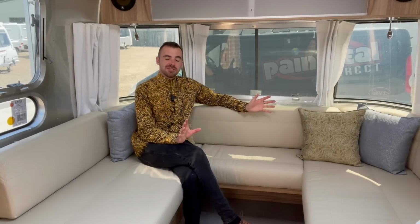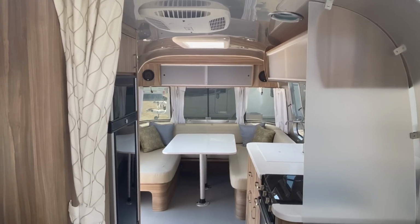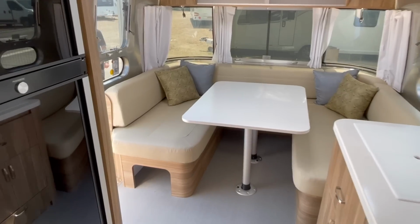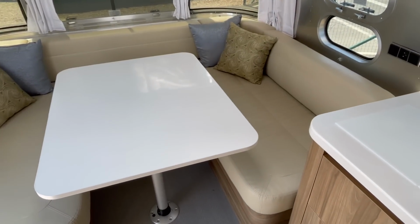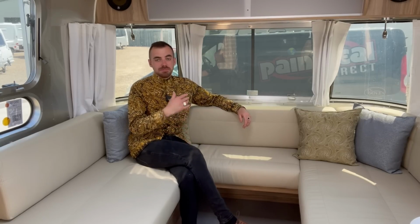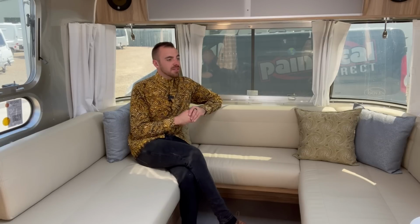At the front of the Airstream International 25IB, we will find the U-shaped lounge. Now, as front lounges go in caravans, this is wonderfully ample. There's plenty of room here for a couple to sit with the legs stretched out, and the table is huge, so it's a good place to entertain and perhaps have people round for dinner, etc. But the table also drops and allows this to become a huge double bed, so perhaps people who take grandkids with them or friends want to come with them, you have that little bit of flexibility to use it as a four berth.